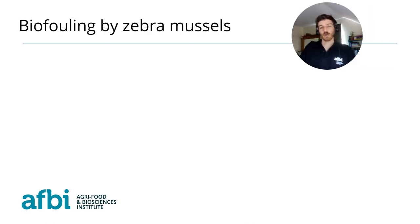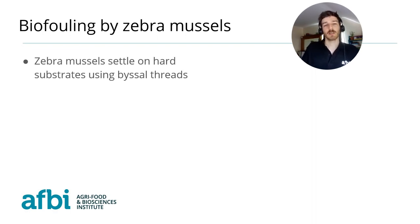So one of the main things that zebra mussels are famous for is biofouling. As I've mentioned, zebra mussels settle into hard substrates like rocks or metal or whatever it might be using their byssal threads.